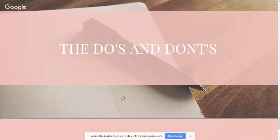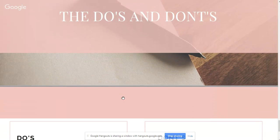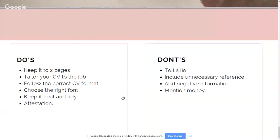So now we have the do's and the don'ts. Now, for the do's, you should have on your resume, number one, you have to keep it down to 2 pages, because trust me, nobody wants to review a very, very bulky CV because they feel like, okay, this is too much.